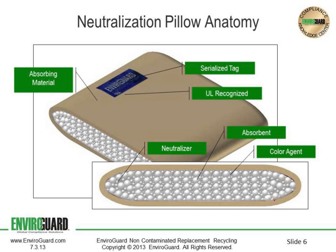Any one of these components being adversely affected during the life cycle management process can cause a pillow to become contaminated and not eligible for the recycling program. What this means is that if a pillow is subject to high moisture, high humidity, then the absorbent agent is no longer in the chemical state in which it was manufactured, and therefore we cannot recycle that pillow. If the neutralizer has been affected in any way, again, we cannot recycle that pillow. If the pillows become discolored and the coloring agent is activated, chances are either the neutralizer or the absorbent has also been activated. This is a key indicator that the pillow is contaminated to some degree.